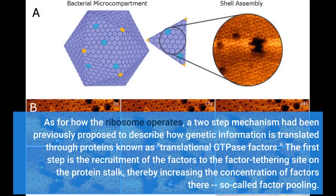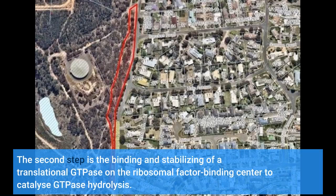As for how the ribosome operates, a two-step mechanism had been previously proposed to describe how genetic information is translated through proteins known as translational GTPase factors. The first step is the recruitment of the factors to the factor tethering site on the protein stalk. The second step is the binding and stabilizing of a translational GTPase on the ribosomal factor binding center to catalyze GTPase hydrolysis.